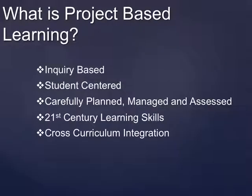What is project-based learning? It's inquiry-based, student-centered, carefully planned, managed, and assessed. Students are using their 21st century learning skills and cross-curriculum integration.